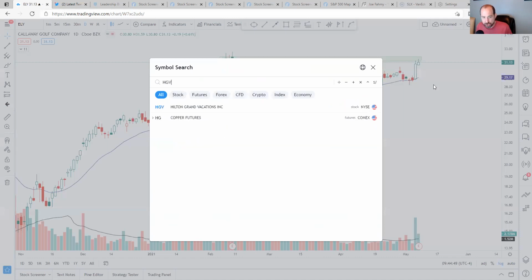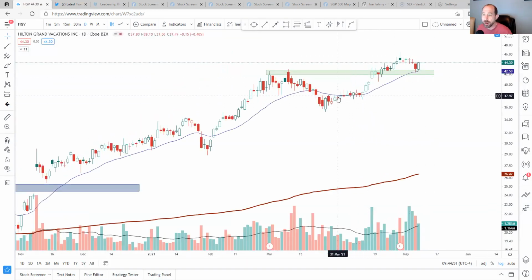Next up is HGV. This is Hilton Grand Vacations. It kind of broke out, came back, retested. We have earnings out of the way. Nice accumulation volume recently in the last month or so.